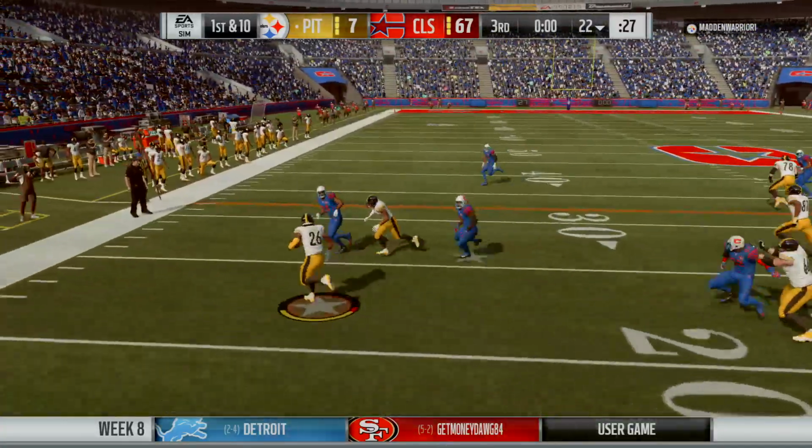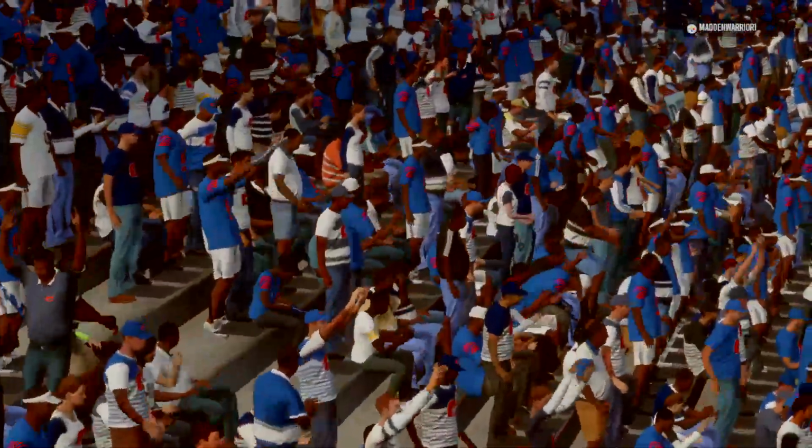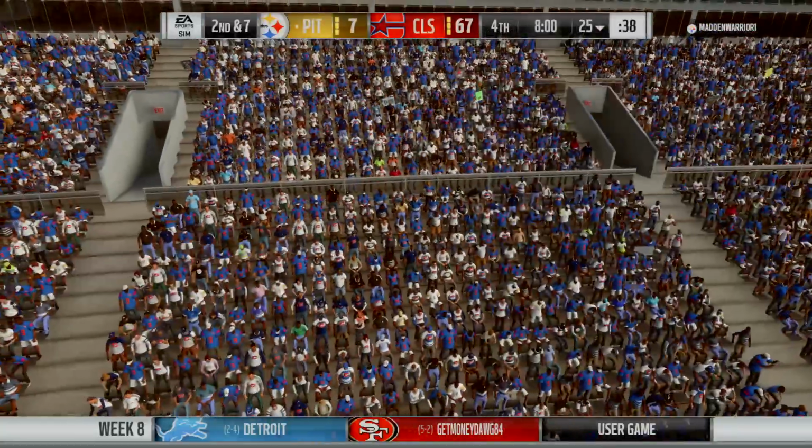Yeah, it's easy for me to laugh sitting up here, but you're exactly right. If we were down there, that message would have been received a whole different way. Because turnovers, they've been a big problem for them. Got to take care of the football. Got to hold on to it.